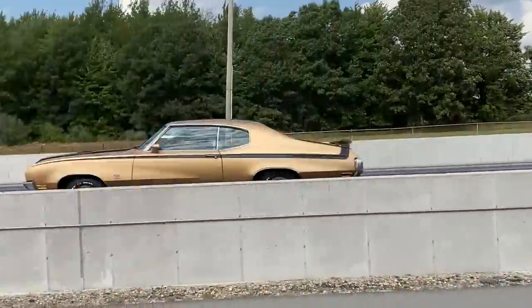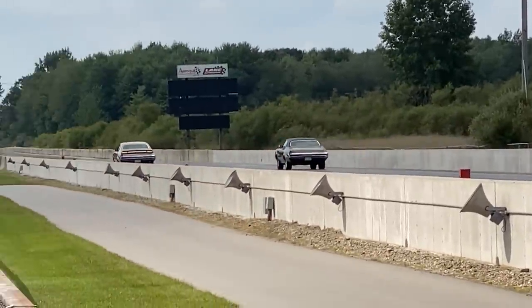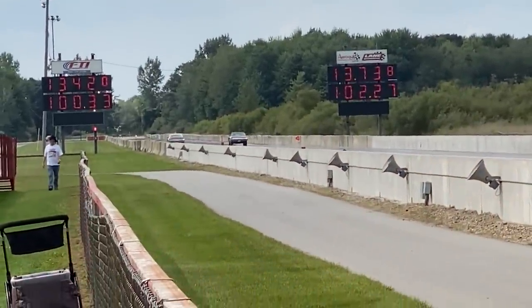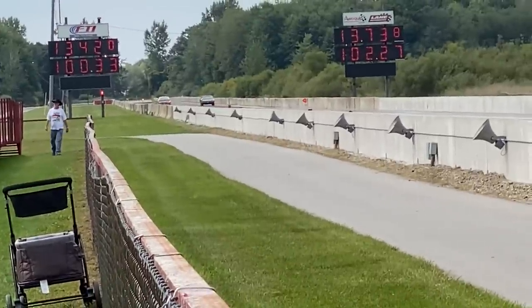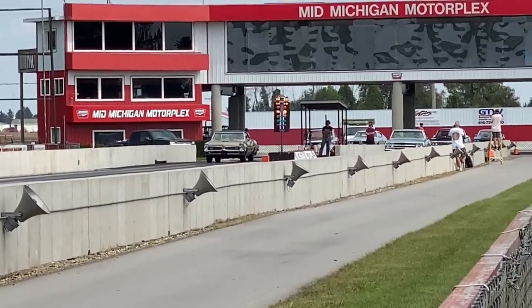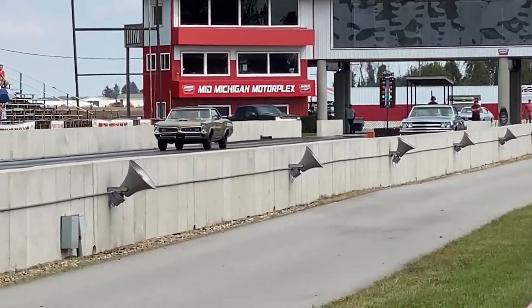The winner of this one is the car in the left lane, 13.42, 100 miles per hour. It's got a 327, I think it's a 300 horse car. Powerglide, 4.10 gears.